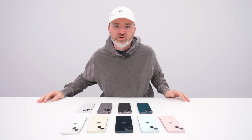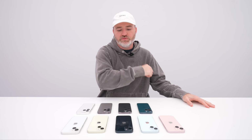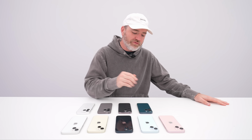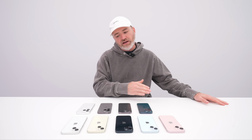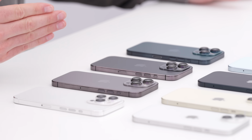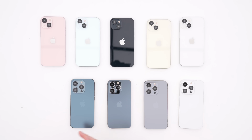So we have new iPhones. It is iPhone 15 day, and it's perfect timing for us because we just received our models of the new colors that are going to be available for iPhone 15 and iPhone 15 Pro or Pro Max. Of course, if we're talking about the Pro setup, they're not really colors, they're more shades, and it's a lot of different types of grays from dark to light, although I guess this is white over here.